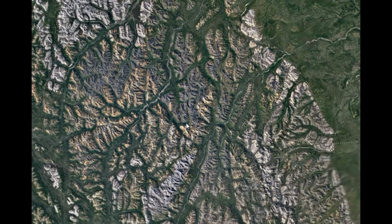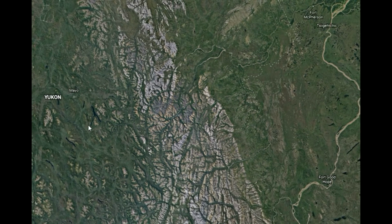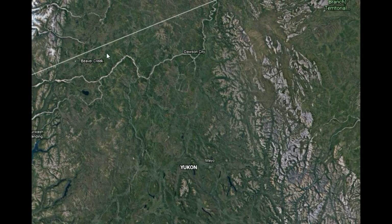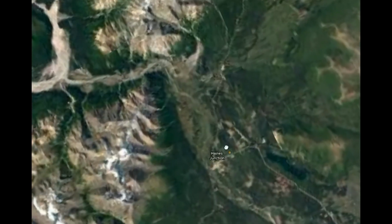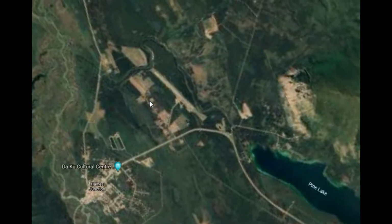So I'm just going to pan out there, kind of show you guys where we are in the world. Let's go over here first. There's Beaver Creek, Dawson City, famous of course, and there's the Alaska Canada border. And Kluane National Park. This is where I was based out of, Haines Junction. I wasn't there a whole lot, but we do air tours out of the airport there.